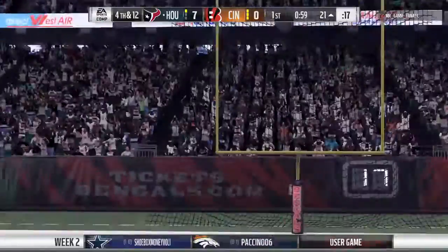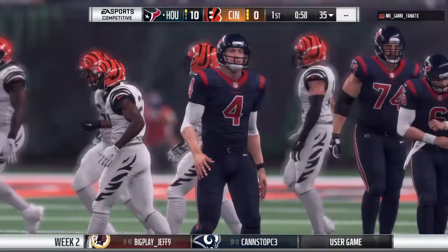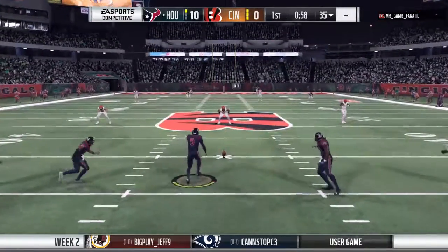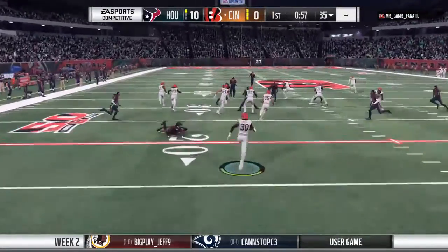And Hauschka's kick is good. And the lead moves to 10-zip. Maybe an anxious moment or two when the ball was on its way, but he does find a way to curl it in. That one definitely hugged the left upright, but he got it to go. This will be fielded at the 6.